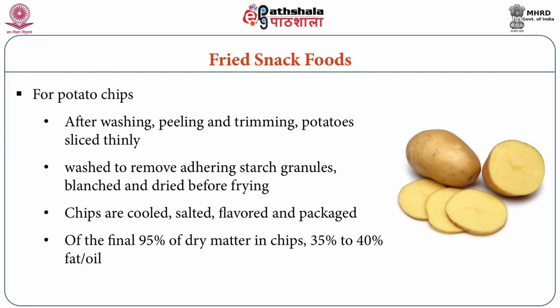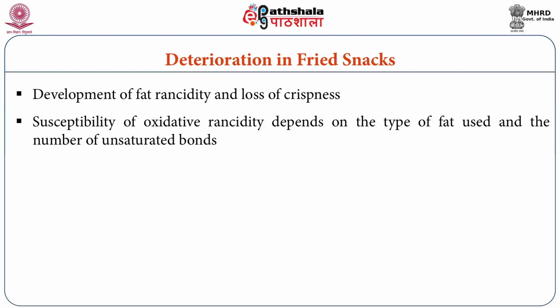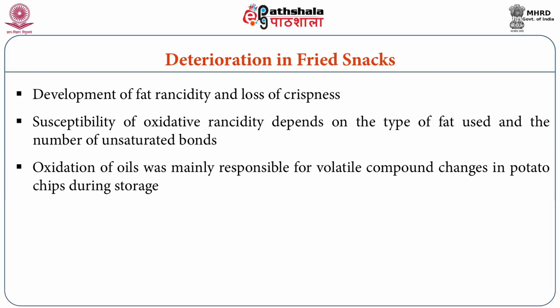So it is very important to learn the deterioration in fried snacks for the design of packaging material for the fried snacks. So there are two major modes of deterioration of fried snack foods. First one is development of fat rancidity and loss of crispness. The susceptibility of fried snack foods to oxidative rancidity depends on the type of fat used and the number of unsaturated bonds in the fatty acid moiety. Analysis of volatile compounds in fresh and aged potato chips and unused fresh and aged frying oils showed that oxidation of oils was mainly responsible for volatile compound changes in potato chips during storage.